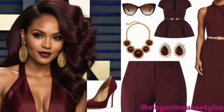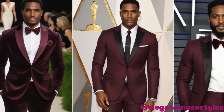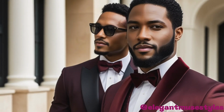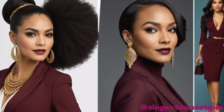Chocolate brown. Let's talk about chocolate brown. This warm, earthy tone is the perfect choice if you want to bring richness and coziness into your wardrobe. Chocolate brown is ideal for the colder months, but it's not limited to just winter. You can easily style it with lighter neutrals for a sophisticated look.